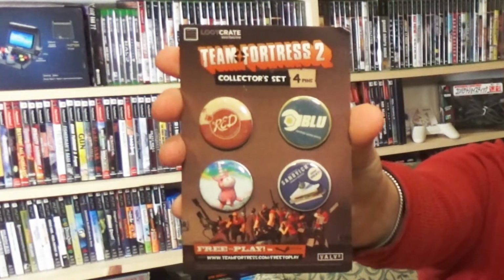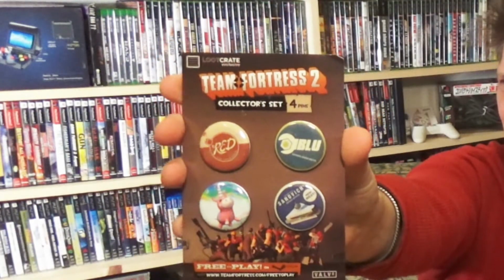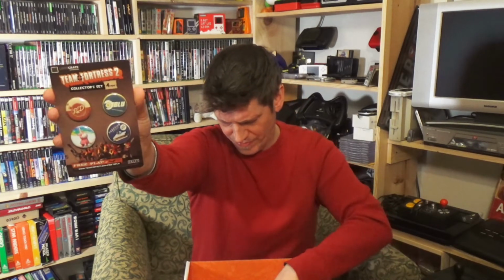I actually kind of like these little collector's pins. I have a lot of them laying around, mostly for indie games, but it's neat to see a little Team Fortress 2 collector's pin set, and they're not terribly cheap or anything. I don't really wear them or anything. Occasionally I'll put them on a backpack or on the case for my laptop. So, you know, halfway decent.